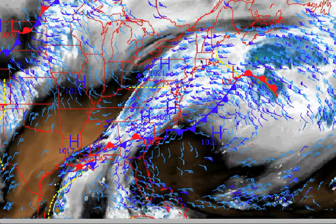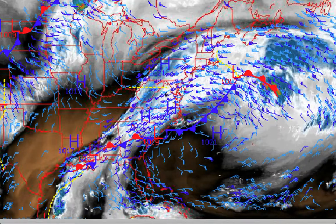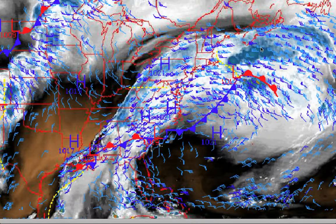Then, after this trough here starts to intensify, we'll finally see a shift back to near normal temperatures just in time for the weekend with tranquil conditions.